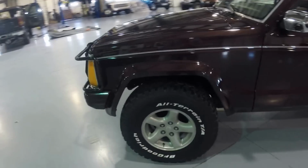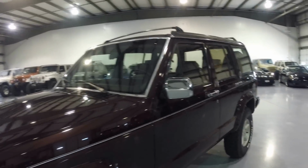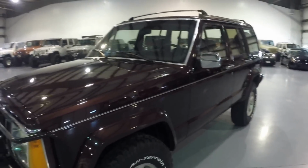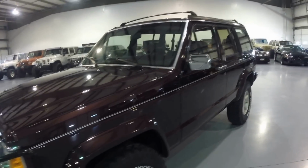This is a '92. The previous owner bought it about 4 years ago, and this is a one owner, original owner Cherokee. We have all the documentation, all the paperwork.